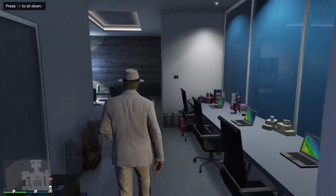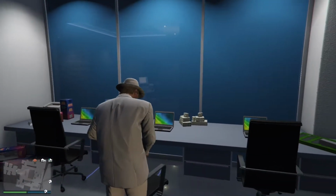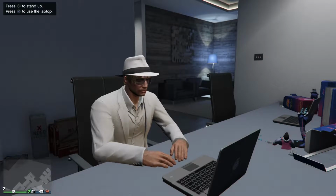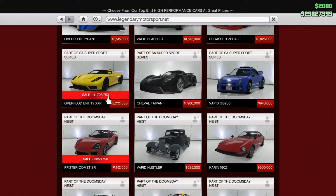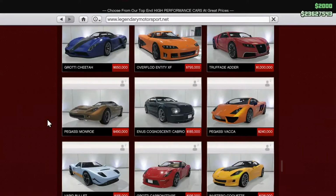Okay, well, here we go then. We're going to take a walk down to the computers and sit down. And today, ladies and gentlemen, we are going to purchase the Pegassi Monroe. Okay then, let's get started, shall we? Now, the Pegassi Monroe can be found under the Legendary Motorsport website. Okay, there's an Overflod there that I'm planning to purchase at some point in the near future, but today, as I say, is all about the Pegassi Monroe.